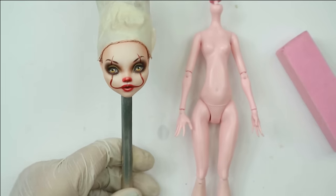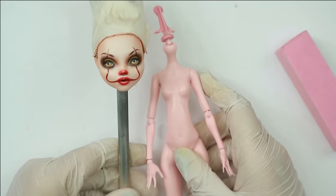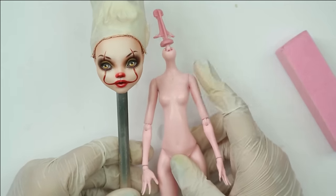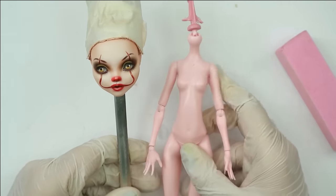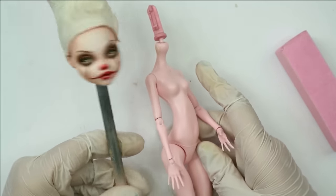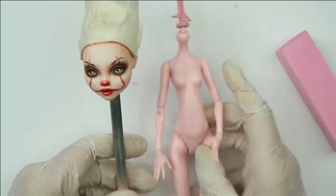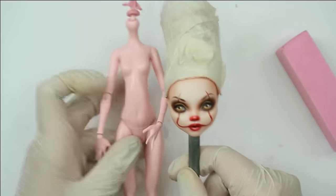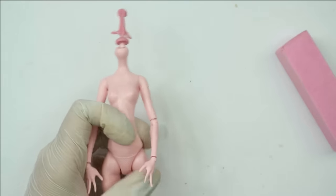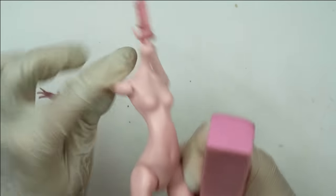So now the face is almost finished and you can actually see how it looks next to the body, even though I didn't perform any dramatic changes on her skin. And it means we still have to blush the body as well, otherwise they would look quite strange together, this head on top of this body. So first of all, I will sand the body with nail buffers like usual to remove the glossy top from the surface.